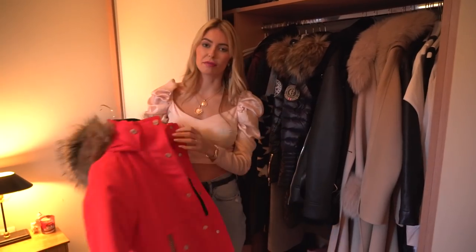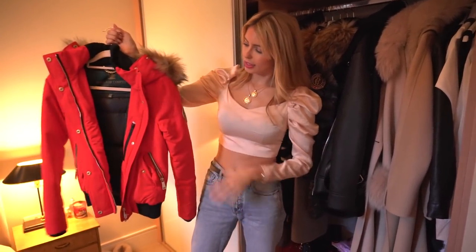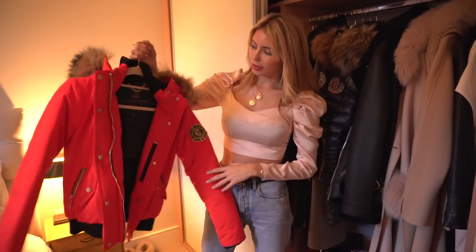I wore this actually when I went to McGev recently skiing. So that one's really nice. It's got the logo there. So I love that one.